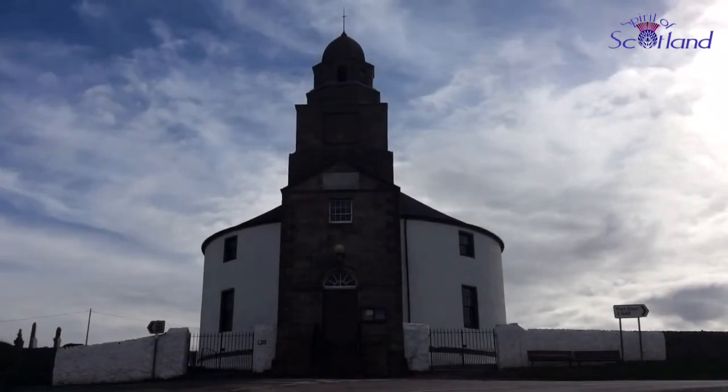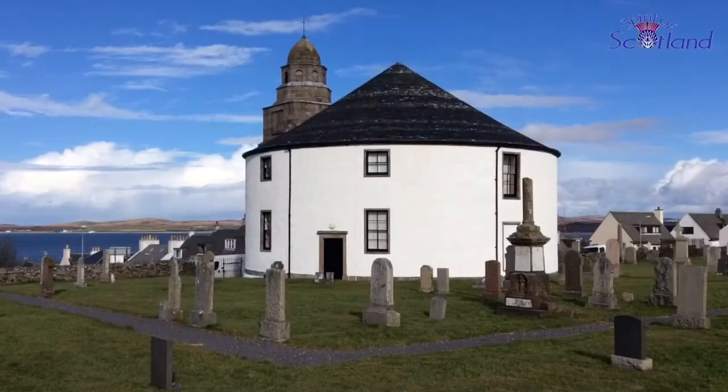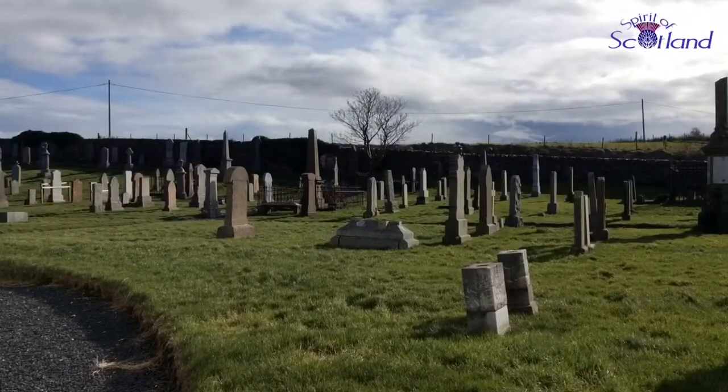Now, here's something you don't see every day, a round church. It's a fascinating building, unique and very engaging. But it's very difficult to find out why it has this unusual shape. Some say it's an attempt to provide no corners for the devil to hide in. However, there's clear references to Italian churches in its positioning and style.